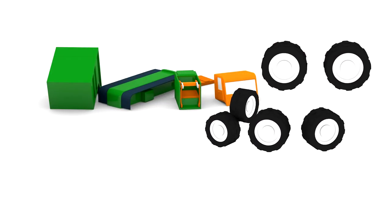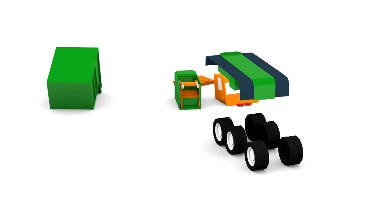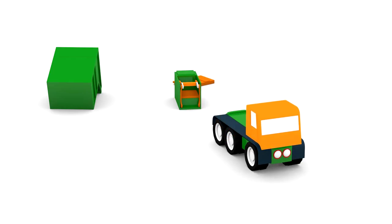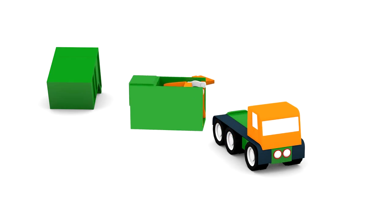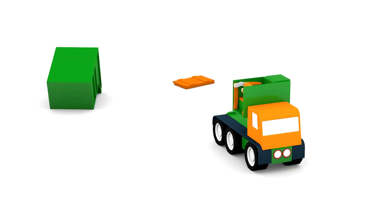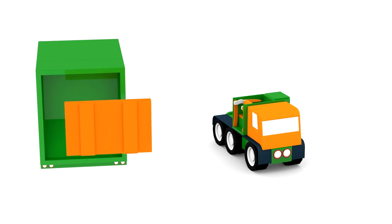Here are six wheels. Here is its chassis. Its front lights and the cabin for its driver. But what's that? It looks like some sort of mechanism. And this container too.